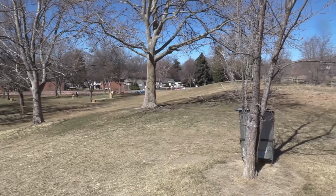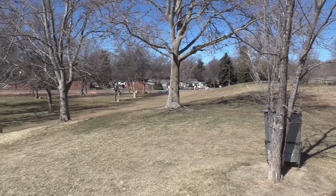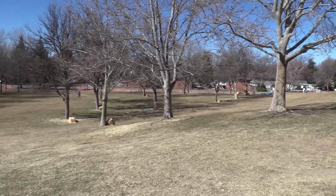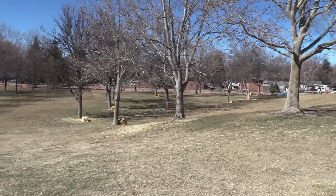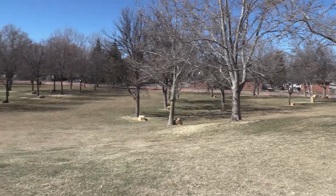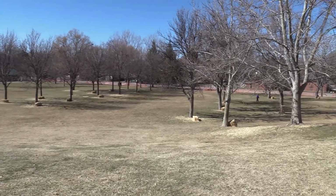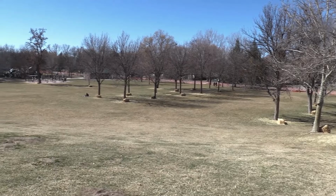Right now we're facing west, and here's a shot of the hill the kids use to sled down when there's snow. And you can see that these trees have hay bales in front of them, so the kids don't full on slam into the trees when they're sliding down the hill, which is kind of a nice feature. When I was younger in grade school, you didn't have those hay bales, so yeah, sometimes you would run into a tree.